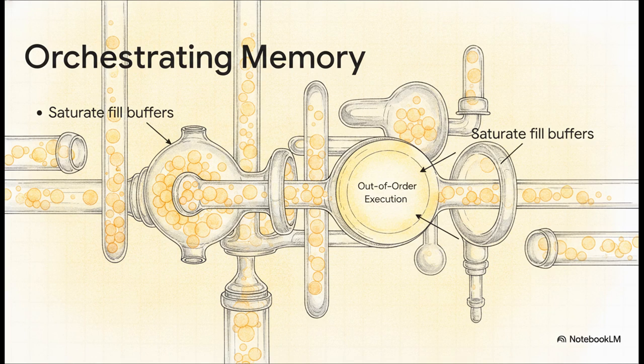Modern processors have buffers capable of tracking multiple requests at once. Batching fills these up, feeding the brain of the machine so it can perform productive work out of order, completely hiding the latency. By fetching upcoming data before it's even needed, wait times effectively vanish.